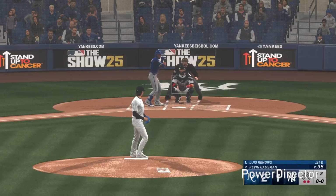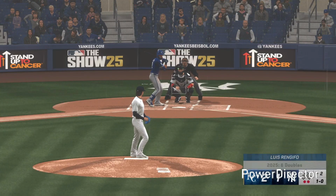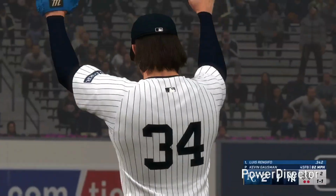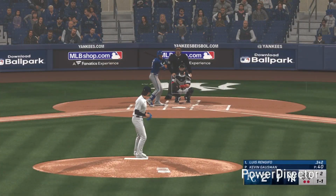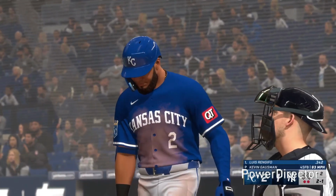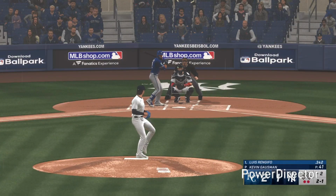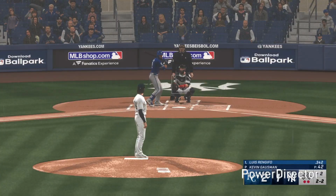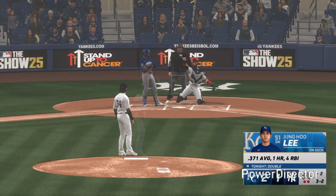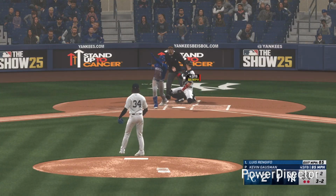Luis Rengifo steps in for the Royals. And that misses. And that is ball one. Two outs, bases empty. Next pitch in for a strike, and the count 1-1. Two down, nobody on. That's off the inside corner, and it's 2-1. Swings through that one out in front that time. Outside low, and it's 3-2. 2 strikes. Battling here as he fouls it away.